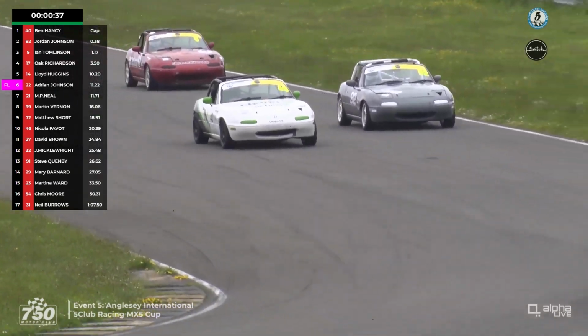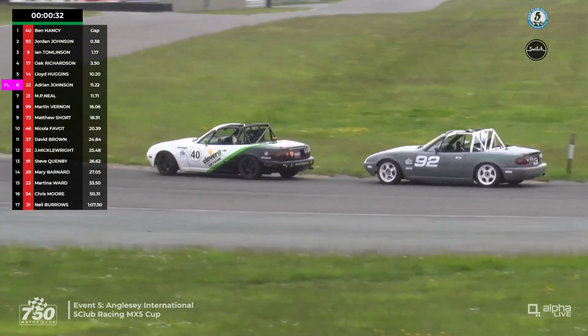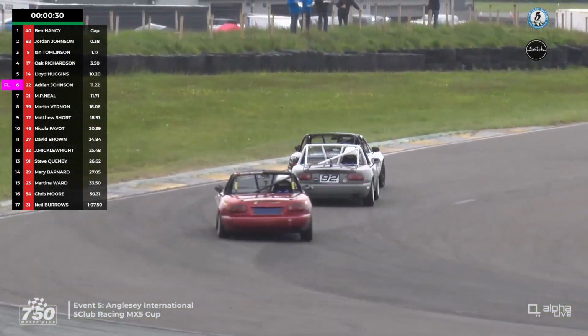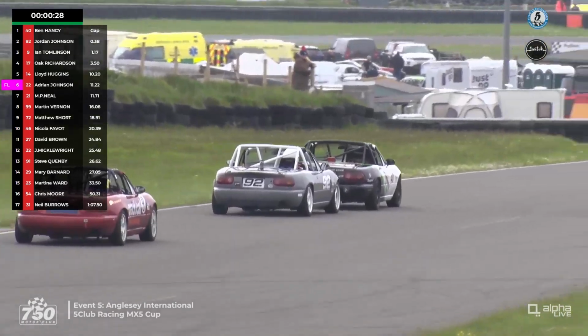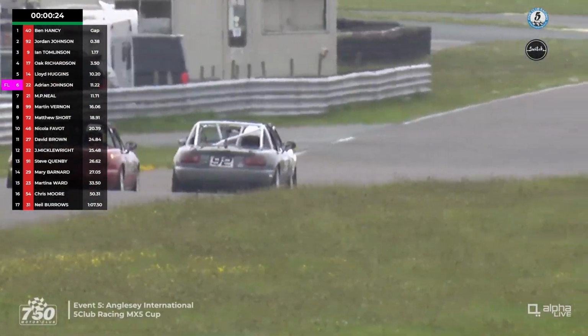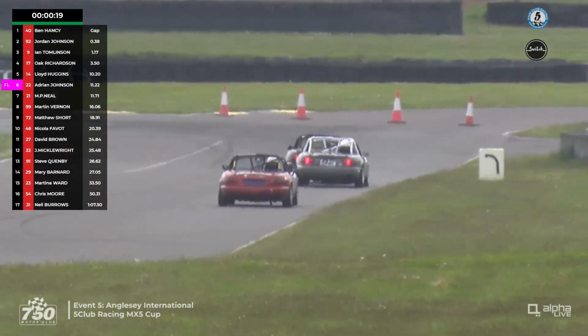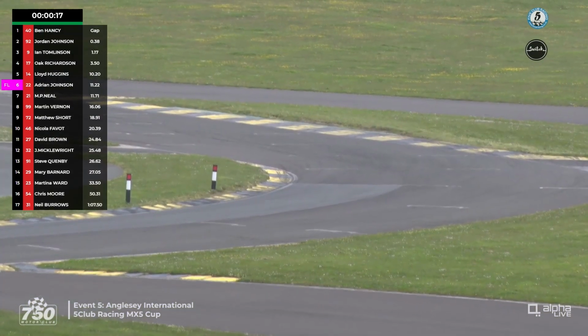And Ben Hansey still under threat then from Jordan Johnson. Hansey, the double champion. See the BS Motorsport team on the pit wall were eagerly watching to see how they came back into the view from the pit wall onto the international circuit to see if Ben Hansey, their driver, was still leading, and it is, but by the smallest of margins over Jordan Johnson, as they come up towards the final corner.